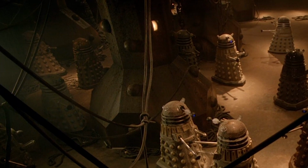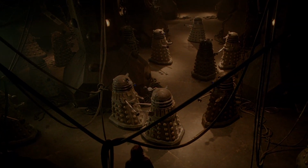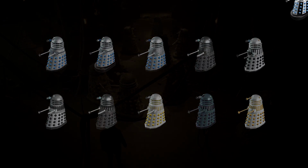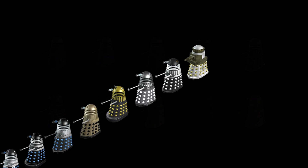So, accepting of the fact that they are a bit difficult to make out, how close did this story get to showing us every Dalek ever? Well, the classic series brought us about 10 notable variants, although that doesn't include 7 versions of the Supreme Dalek or the Special Weapons Dalek, and there have been lots of smaller variations of each type.